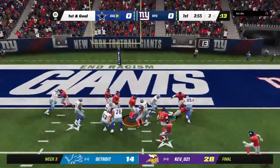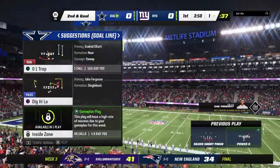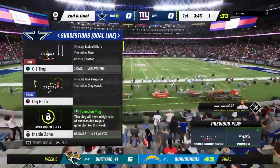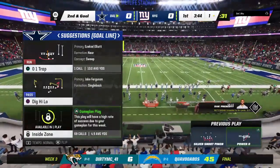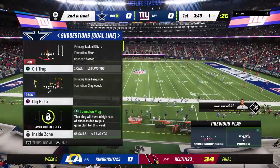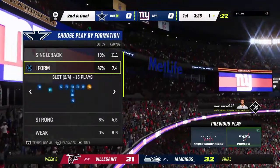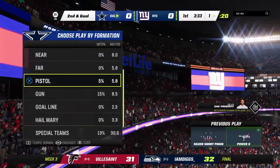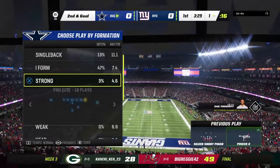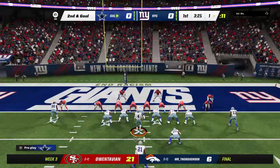Elliott will get down close to the goal line, but not in, as he'll be marked down at the 1. It's a gain of a couple, and it'll be 2nd and goal. Here's where we need to see some tenacity from this defense, because they've been pushed right down the field on this opening drive. They've got to find some way to push back, and that's a good first step. Second and goal from the 1.